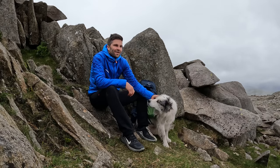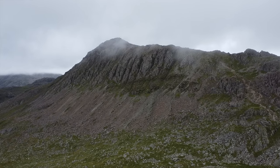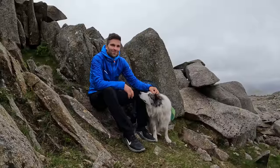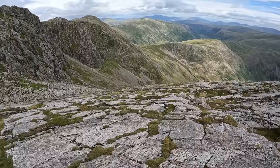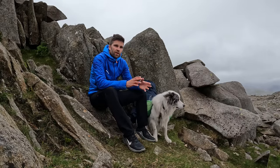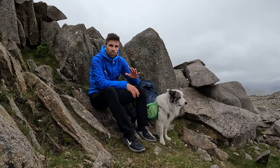Now then, here we are on the side of Bow Fell, and the summit is just behind me there at 902 metres. And we have nowhere to be and nowhere to go. So it is just one of those lovely days where you can just chill and take it all in, really. The plan is to probably mosey on over to Esk Pike, have a look around there. If there's somewhere really nice to pitch, then we'll pitch a tent there. If not, we'll come back.